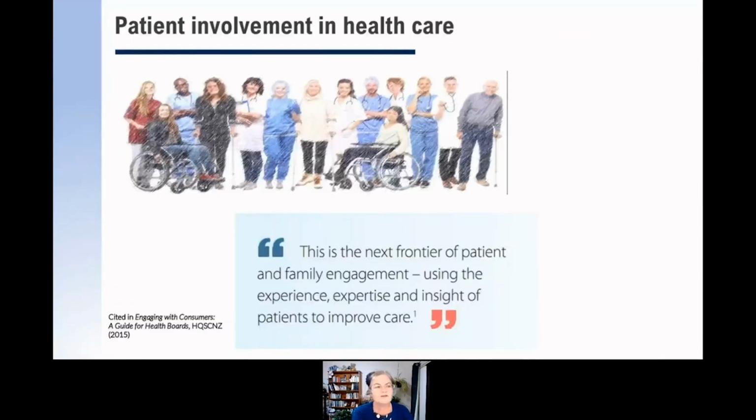So patient and public involvement is a requirement for high quality clinical guidelines, and this has been recognised by governments and other bodies that endorse clinical guidelines and support clinical guideline development. For example, the National Institute for Health and Care Excellence in the UK has started to involve patients in their own guideline development, and they recognise that patient engagement is important in attaining high quality healthcare systems.